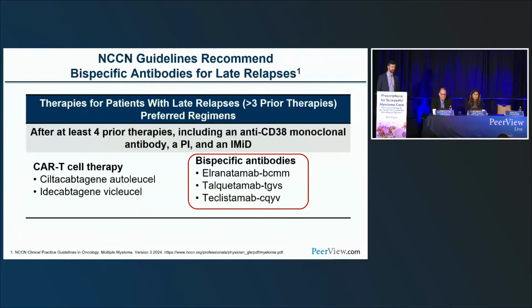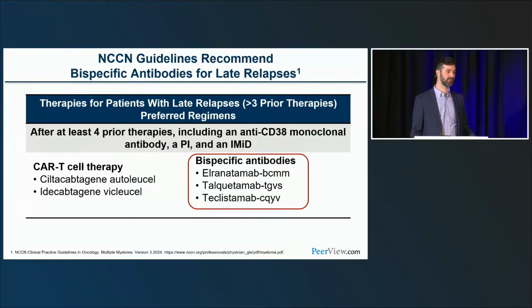All right, thanks. So with that, we're going to get through some slides, and I think we have another question or so at the end. So we have patients now, they have relapsed after 4 prior lines of therapy. NCCN guidelines is what you're looking at. We actually have the option between 2 commercially approved CAR T-cell therapies and 3 bispecific antibodies. Today we don't have time to talk about the CAR T-cell therapies. That's a whole other hour's discussion, so we're going to focus on the bispecific antibodies.